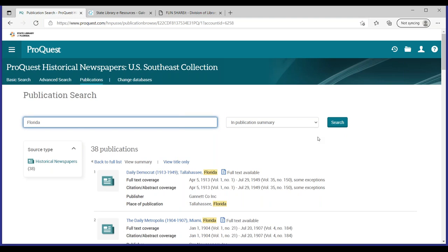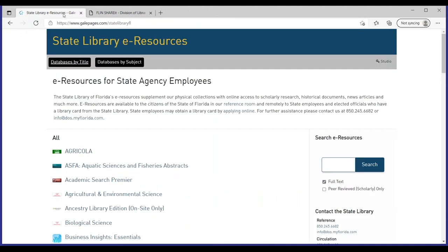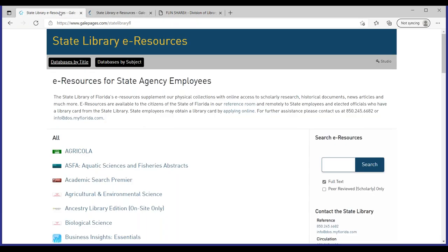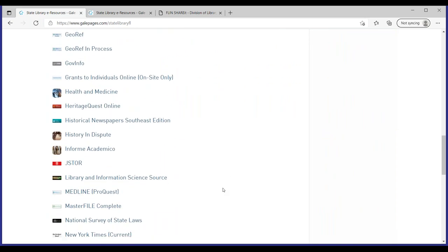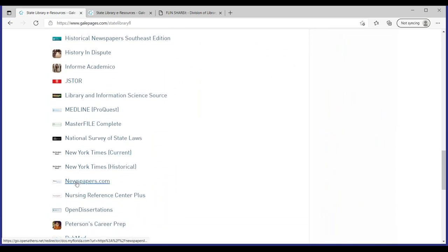And from here, I think you know how to find what you're looking for based on our demonstrations of the other ProQuest databases. So next, let's take a look at the newspapers.com database. We'll return to the e-resources page, scroll down to newspapers.com.